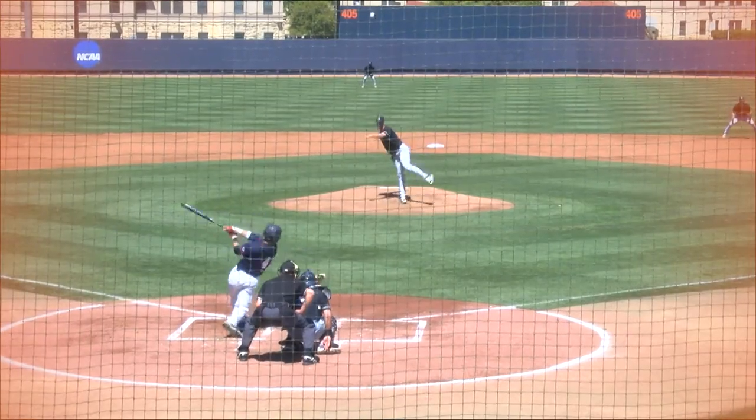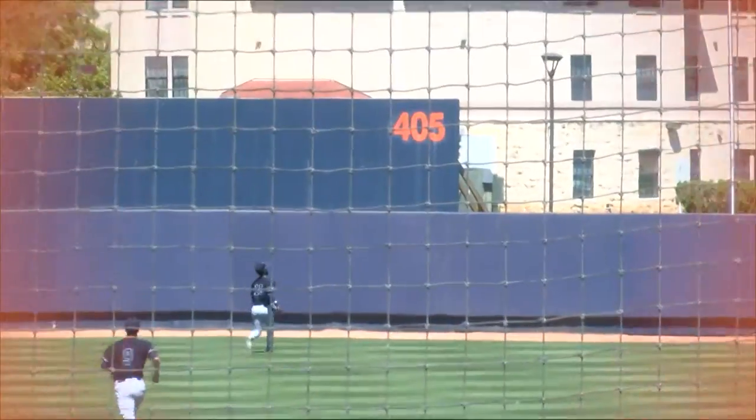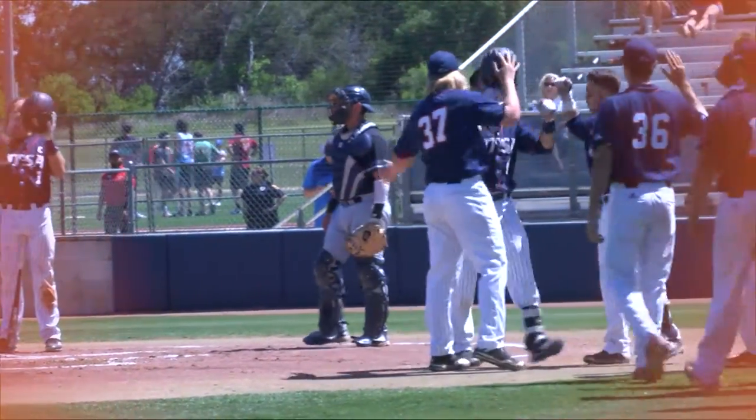Wind up and the first pitch is a high fly ball, right center field. Battle going back, still going back, looking up. That ball is gone. Baker on the first pitch absolutely crushed that one to dead center.